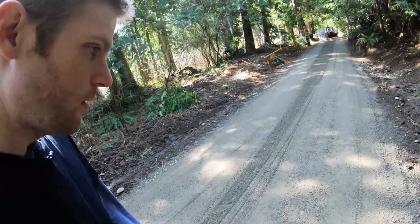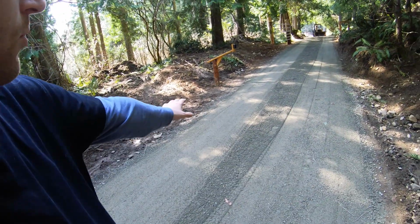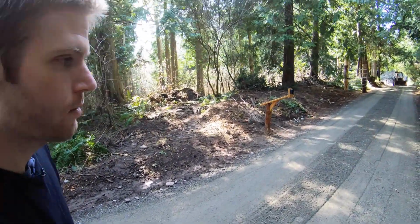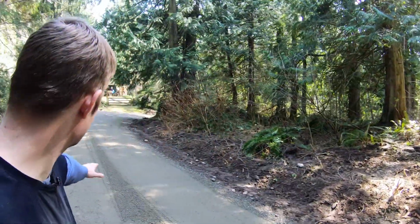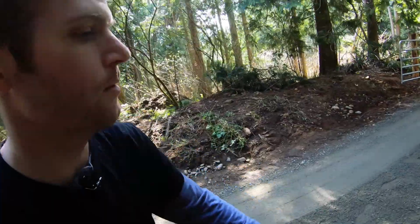It'll take a little while for this. It's pretty thick on top of more fill, so there's almost probably 1.5 feet of fill. So this road's changed quite a bit. It's just like a nice even ramp now. Where it used to be kind of bumpy, and then you'd hit this part and then it'd be like up the hill.